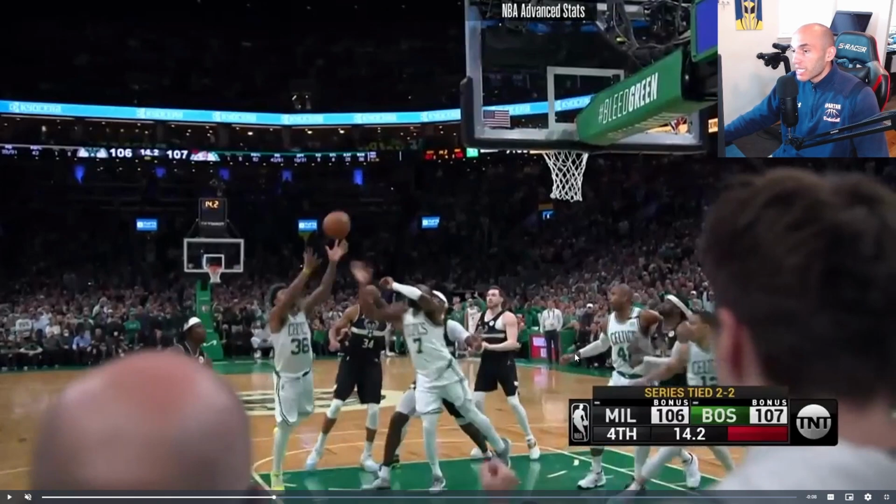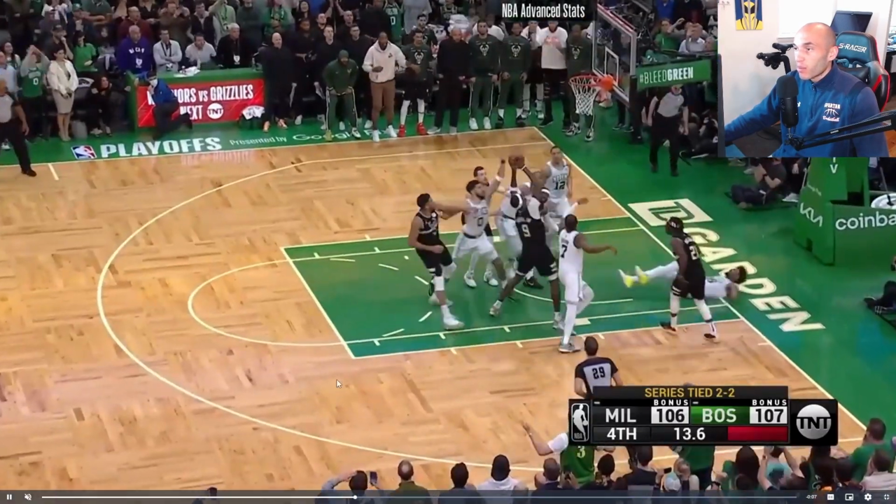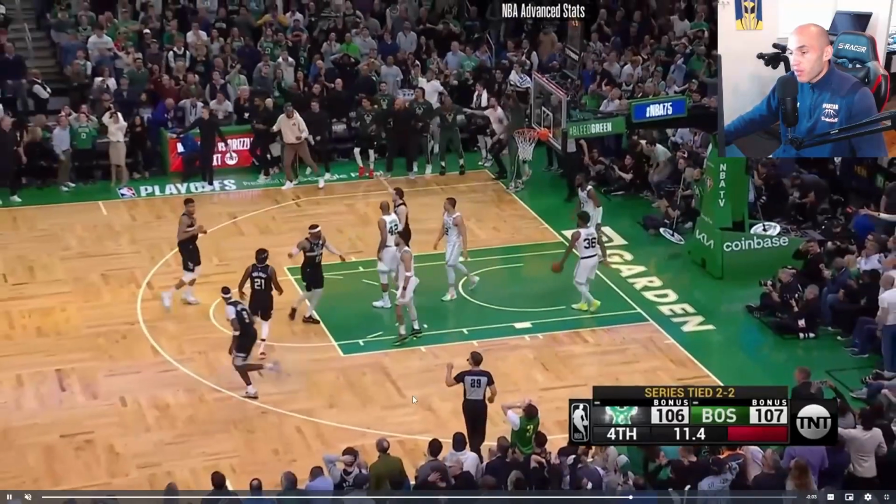Look at inside position. All 4 guys have inside position right now. Grant Williams is inside of Wes. Al and Jalen are inside on Bobby Portis. Marcus Smart is inside on Drew Holiday. Marcus Smart and Jaylen Brown, somehow neither one of them come up with the ball. Bobby Portis goes up, and now they take the lead.